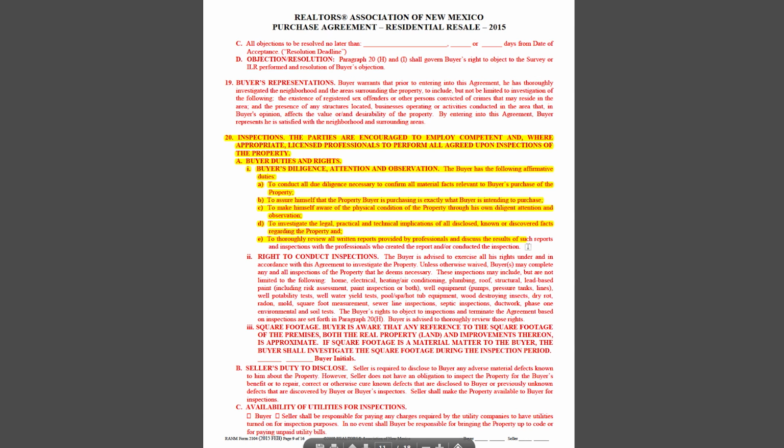A couple of sections have been modified, as I will note as I go through each subsection. Paragraph 20A1 sets forth buyer's duties and rights to investigate the property and to assure that he is buying what he thinks he is buying.